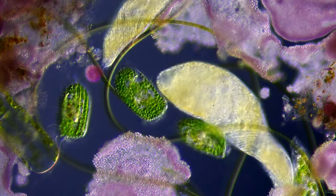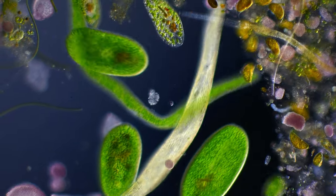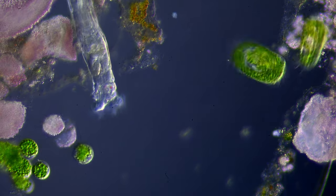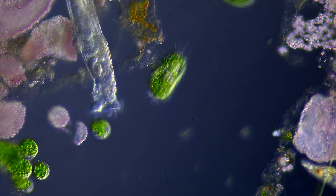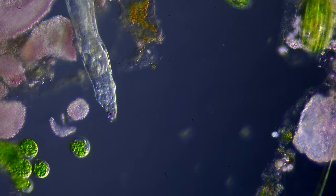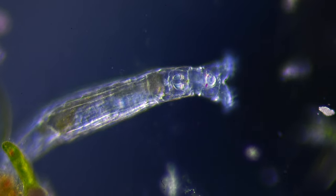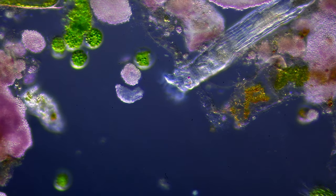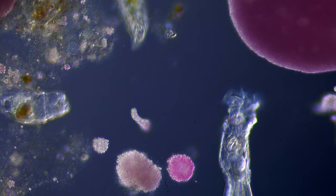So far, we have only looked at unicellular life. But there were, of course, also multicellular organisms in the sample. This one is a rotifer, one of the smallest animals on the planet. However, even though it's an animal, it is no larger than the single-celled organisms we have looked at. As you can see, rotifers also use cilia for movement and feeding. Inside the animal, we can clearly see a set of jaws chewing on the ingested food particles.